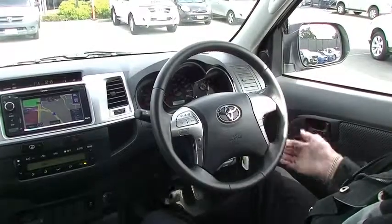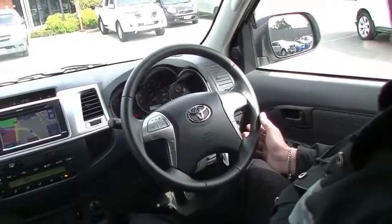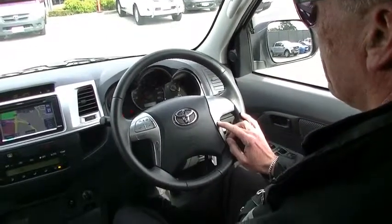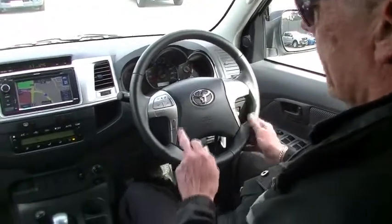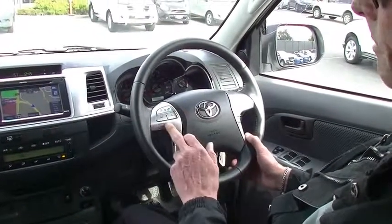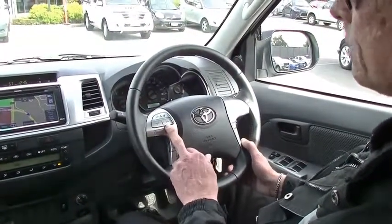Also on our steering wheel, down on the right-hand side, we've got our stalk for our factory cruise control. A little button here just to alter the display. On the left-hand side, our Bluetooth buttons, and then all of our audio buttons here just above that as well.